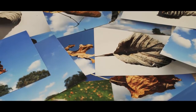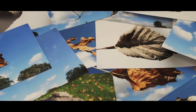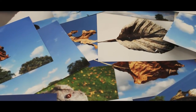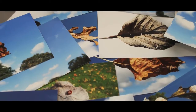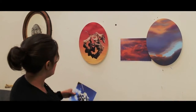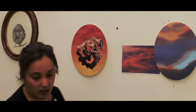I start off by using photography sometimes, so I take a series of pictures, and these are some examples that I took at Kew last autumn, and I translate them into faces somehow, the shape, the colour, textures. This is the image that I used for this portrait here.